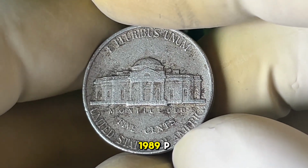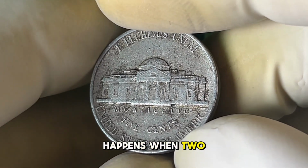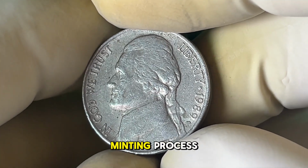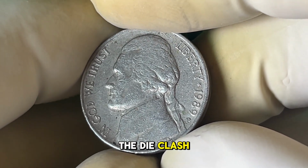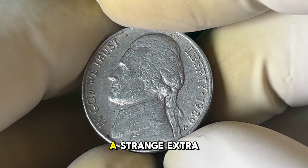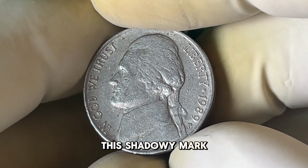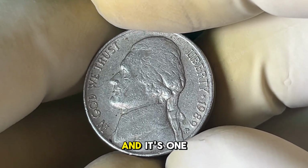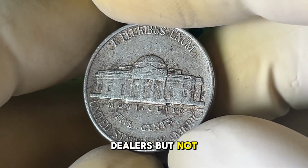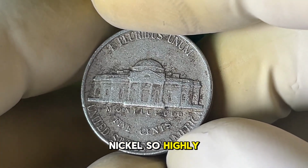Now, this specific 1989 P mint-marked nickel has a rare die clash error. A die clash happens when two dies, the stamping tools used to create the designs on the coin, collide during the minting process. In this case, the die clash resulted in a unique feature on the reverse side of the coin. Monticello's building shows a strange, extra mark, a shadowy imprint that shouldn't be there. This shadowy mark appears due to the misalignment of the dies, and it's one of those mistakes that can go unnoticed by most collectors and even coin dealers, but not for eagle-eyed collectors. That subtle flaw is exactly what makes this nickel so highly sought after.